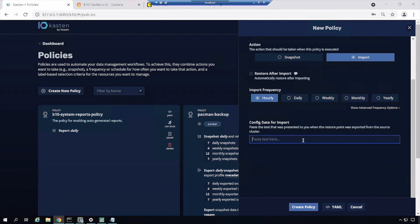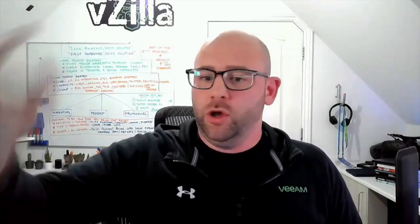There's a secret basically that you need to provide so that you can grab hold of that data and then you can restore that. So this is what we use for disaster recovery as well. So we can have a scheduled policy that is going on an hourly basis or on a change or based on something that is importing that into a different cluster as well.